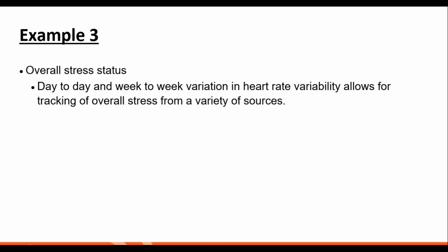Overall stress status. Heart rate variability, we've talked about a couple times. It's a way to monitor stress. It's a way to monitor chronic disease and age to some extent, or cardiac age. If we take this measurement, just like a resting heart rate measurement, on a daily or almost daily basis, we can start to see trends that happen over time. And this stress, of course, as we all know, comes from many sources. It may come from activity, but it may come from a poor diet, poor sleeping, stressful job, stressful life, whatever it is. Those all lead into how I'm able to perform on a daily basis.